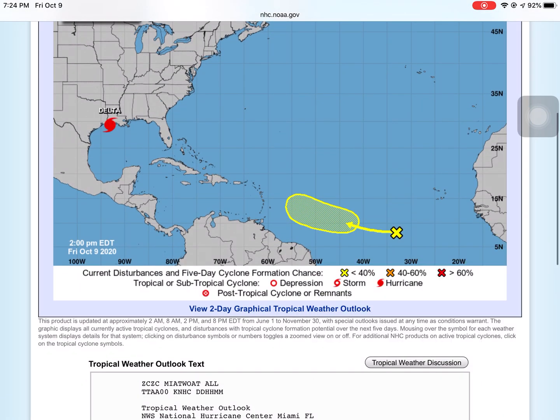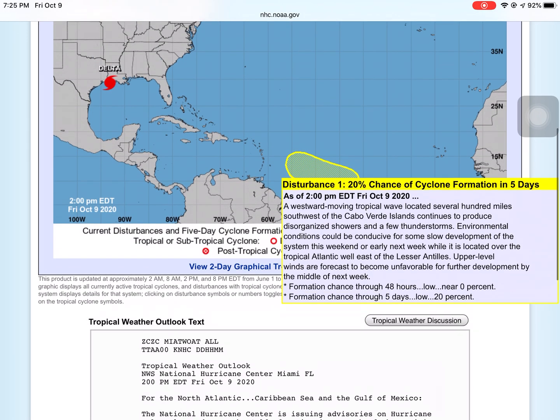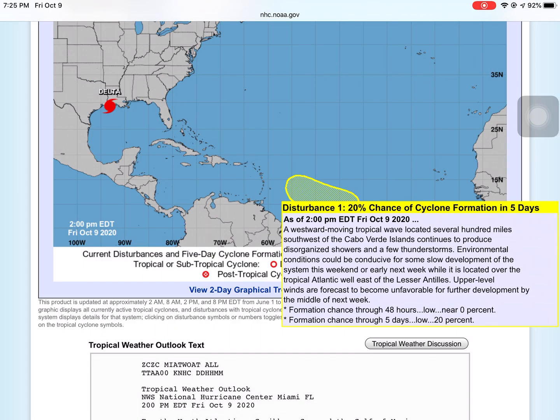And we also have another new disturbance right here that's probably moving towards the West Windward Islands, and it has a 20% chance of cyclone formation in the next 5 days. But we still need to keep an eye on this because it could actually dump some rain on the Windward Islands.